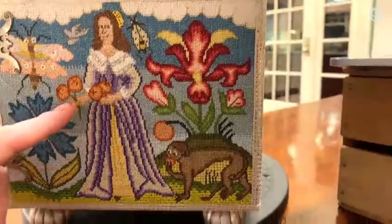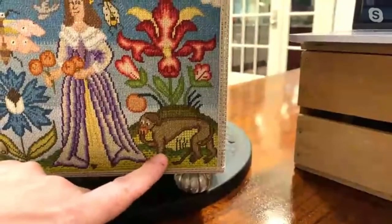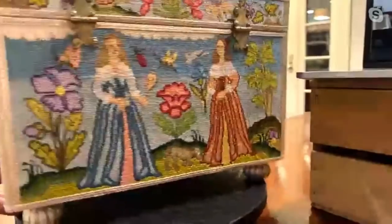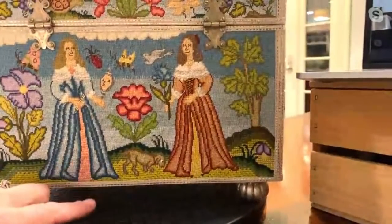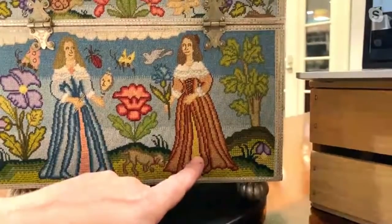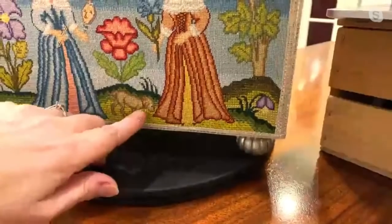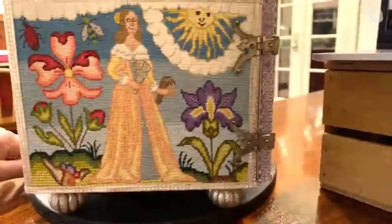You have taste with the fruit, and then you have the familiar animal here eating. You have sight with the mirror, and then you have smell with the flower. And of course you have the dog smelling down here, the familiar as well. And then here you have touch.